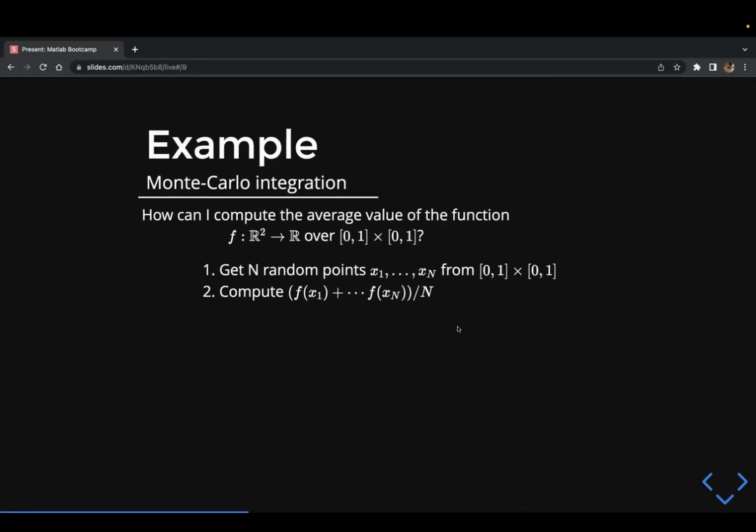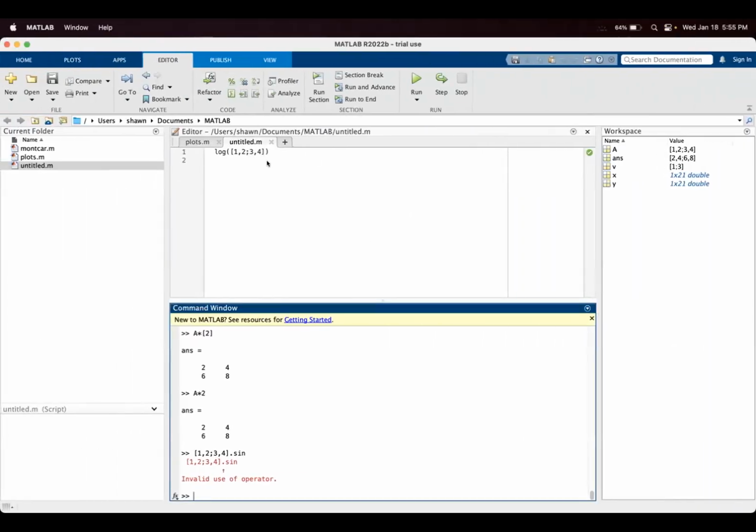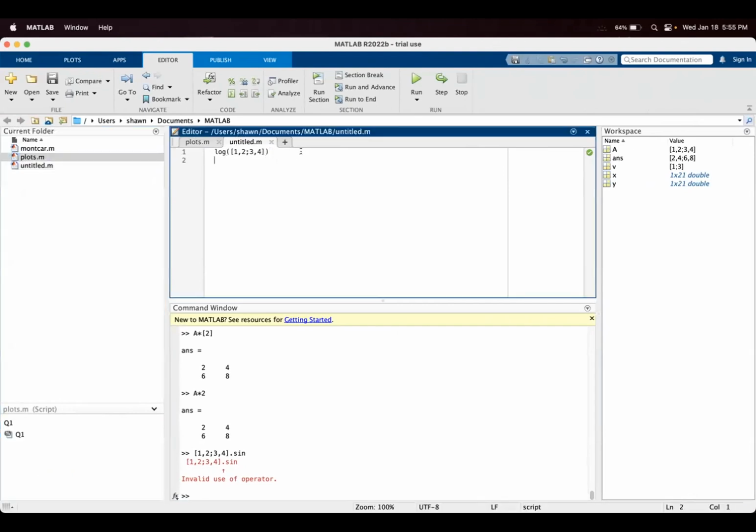Easier to read? Yeah. So for an explicit example of one MATLAB program, I have Monte Carlo integration. You don't necessarily need to already know this algorithm. I just want to generate n random points from the square [0,1] by [0,1], and then compute f of those random points, add that all up, and divide by n. So how might we do that?